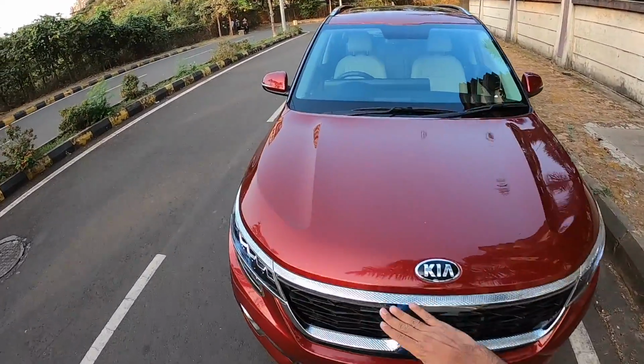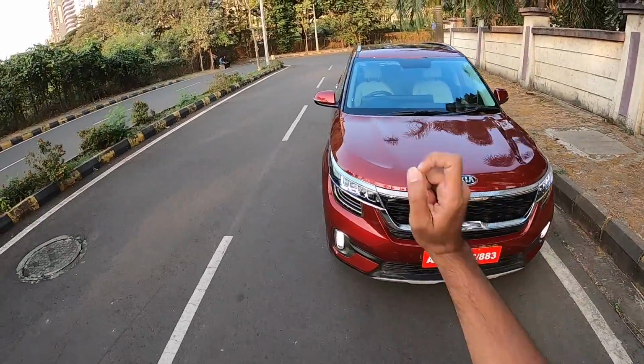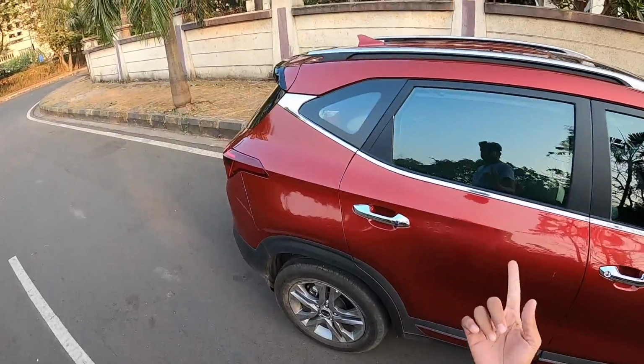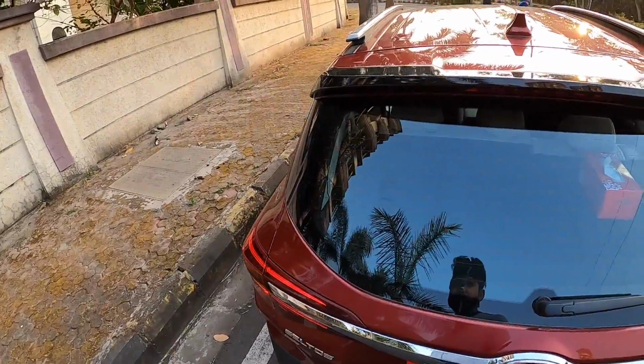Kia written there. You see the treatment is beautiful of the body, and it also gets indicators on the side view mirrors, which again is a nice touch indeed. So you're done circling around the car continuously. There's so much to talk about the design of the vehicle. Let's quickly open the boot.